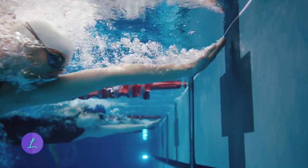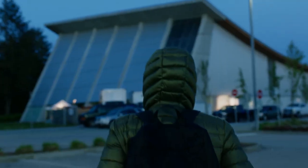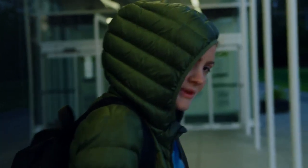2/10 of a second is everything. It's the difference between standing atop the podium or staring up at it. That quest for glory starts right here. 5 a.m. in a freezing pool. You know the drill.